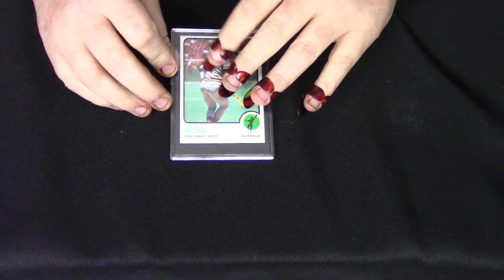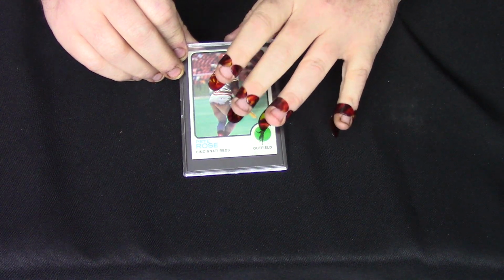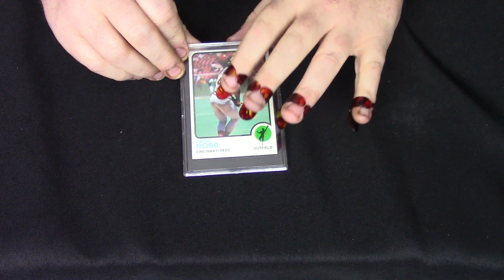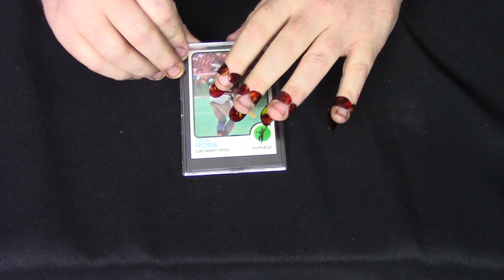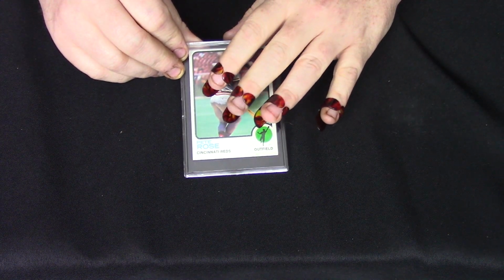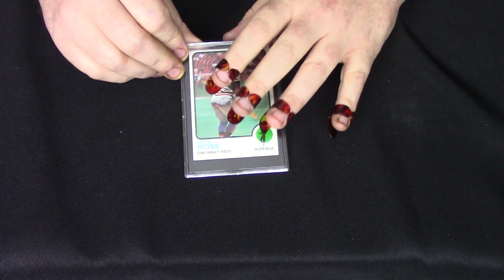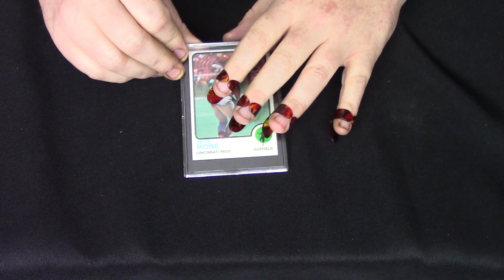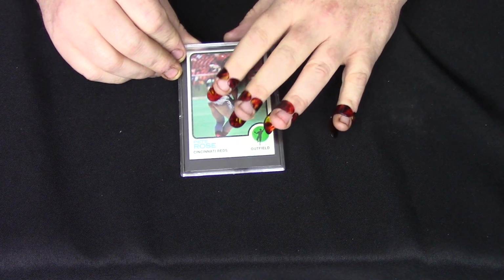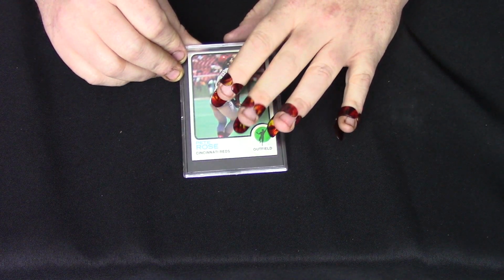'73 was the last year Topps released their cards in series. Pretty much, in series means they would release packs with, let's say, cards 1 through 400. Then the next series would have 401 through 550, and then the final series would have 550 through 650 or 700, whatever. Wasn't exactly like that.